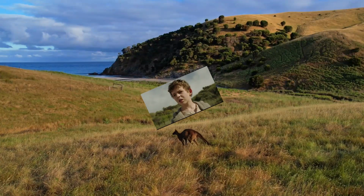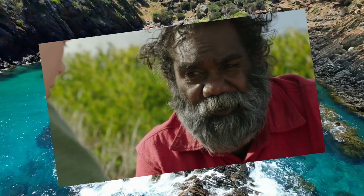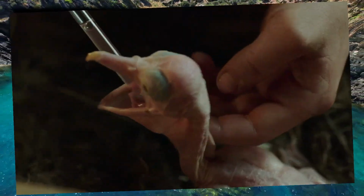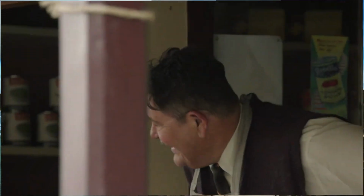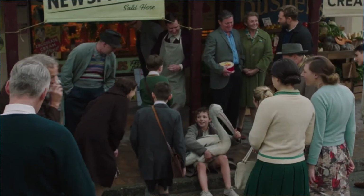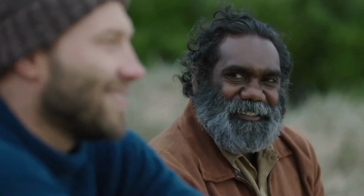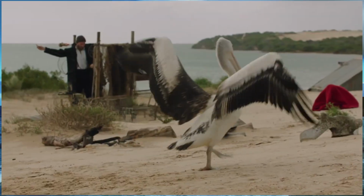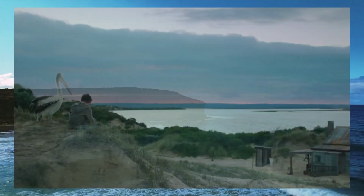For movie buffs, Storm Boy, a classic Australian film, was partly shot here. Both the 1976 original and the 2019 remake used these locations to capture the wild, coastal beauty essential to the story's setting. The film showcases the scenic beaches, wetlands, and wildlife that are characteristic of Kangaroo Island and the Coorong, bringing the Australian landscape to life in the story of a boy and his friendship with a pelican.